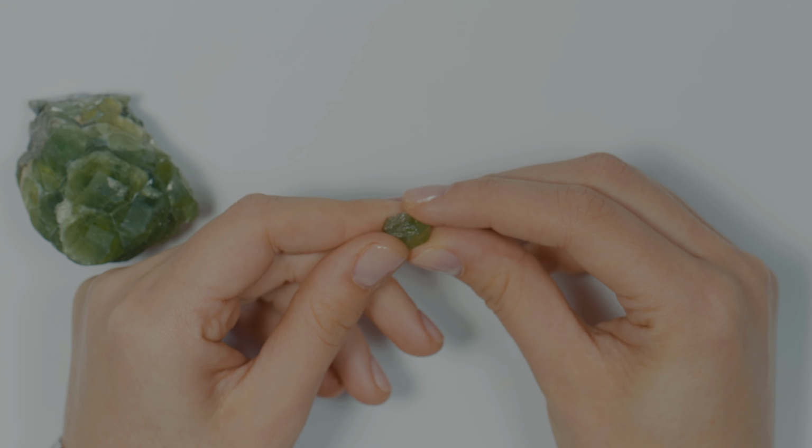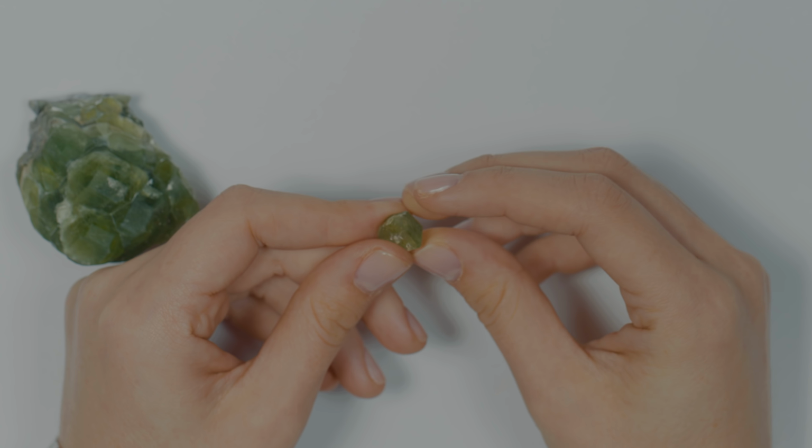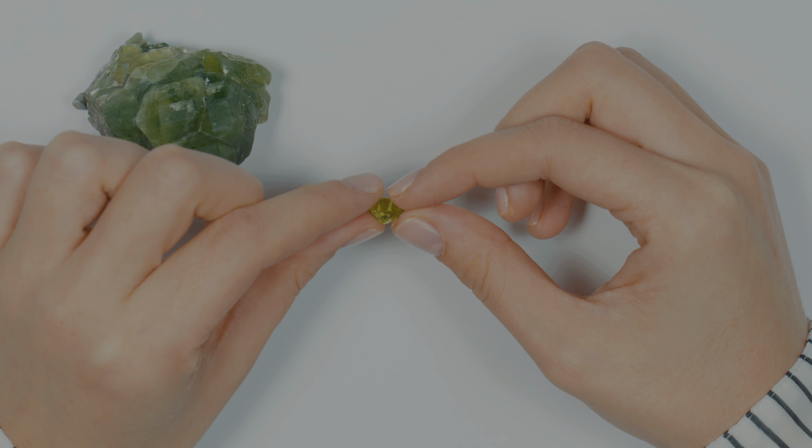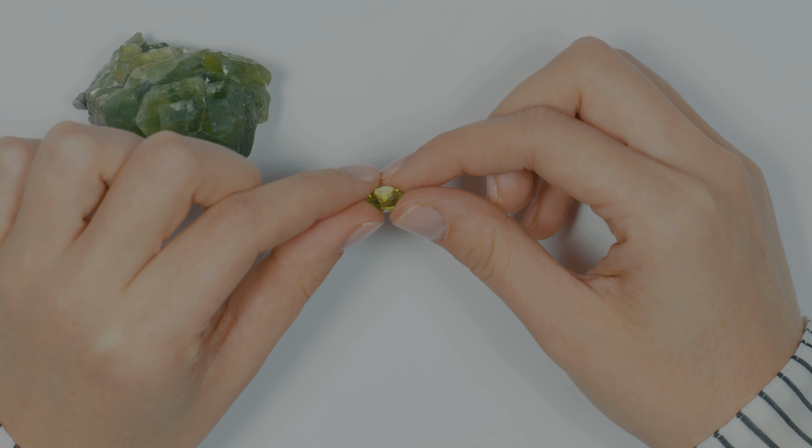This right here, super small, very light and smooth. This to me looks like almost the perfect example of what an uncut stone is. You can see the crystal growth. There's some really cool lines there. And then finally, we have a beautiful, like we said, slightly yellowish green peridot. Perfect example of uncut versus cut stone.